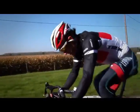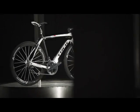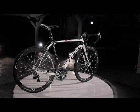The great thing about what Fabian wants is every cyclist associates with those things. Every cyclist wants to ride smoother, be more comfortable, have better stability, and get the best power transfer possible out of their bike. The Domane is a full-on race bike. It's the endurance complement to the Grand Tour winning Madone.